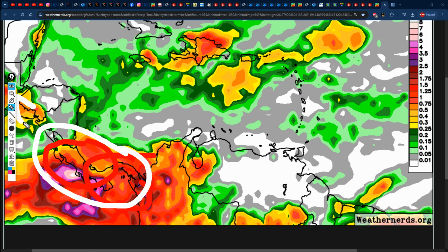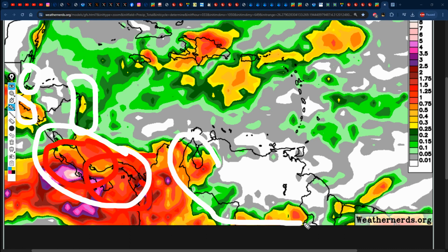Section of El Salvador, Guatemala, section of southern Belize right here, the coastal areas of Nicaragua, and even sections of Venezuela, the western portions and the southern portions of Venezuela, that is. Sections of Suriname, French Guyana as usual.